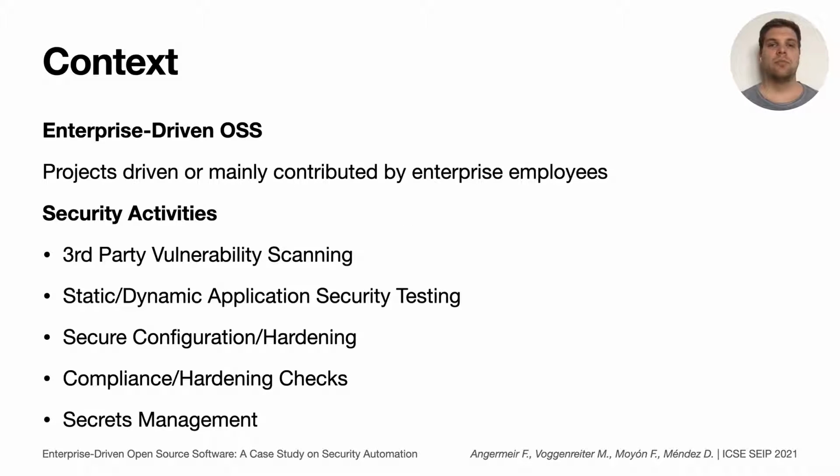Before we dive in, a bit more context. Since it's hard to get hands-on data directly from enterprises, and only using data from one enterprise like Siemens would yield generalization issues, we decided to take a different approach. We focused on enterprise-driven open source software, so software that is mainly driven or contributed to by enterprise employees. This approach allowed us to get a large number of projects in an industrial context. Therefore, our outcomes should be of relevance for industrial practices.